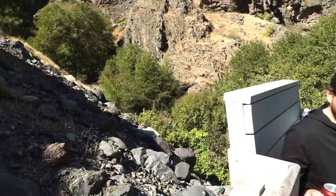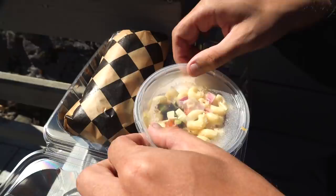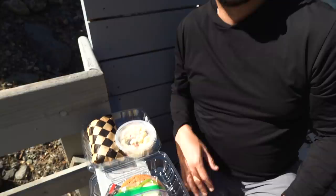The halfway point, which is Hell's Canyon Dam and Visitor Center, and we're going to have lunch. Yeah, so Killgore Adventures provides a lunch, a deli sandwich, some jerky, a cookie, some chips, all the fixings, and we can't ask for a better lunch spot. I mean, this view is fantastic. Cookie, all the toppings you want for your sandwich, and macaroni salad, condiments, napkins. Yum. Let's eat.